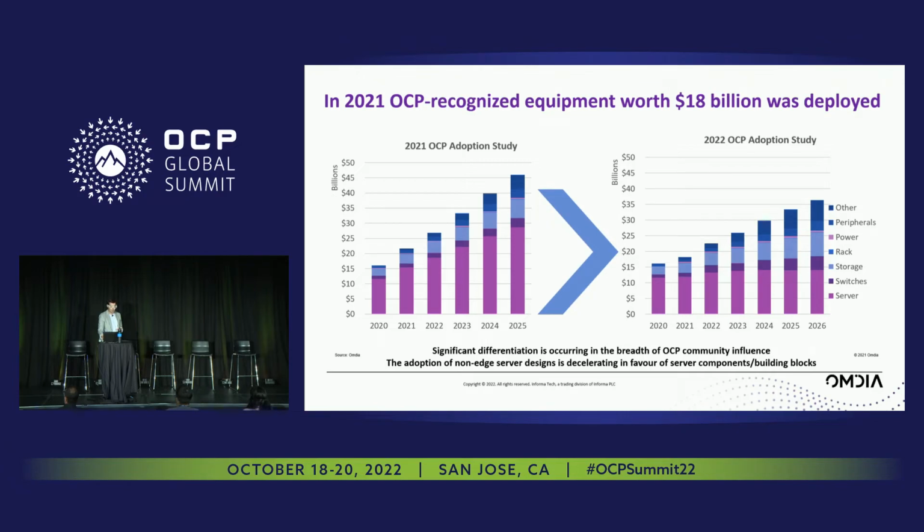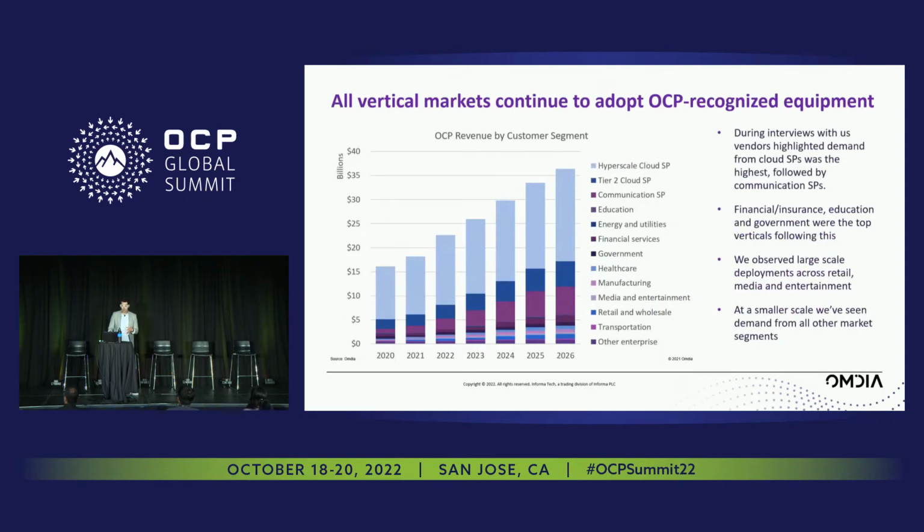So let's talk about who's buying it, right? Because I think that is the big question. So we have seen that, again, this year, the largest client is the hyperscale cloud service provider, but we continue to see tier 2 cloud service providers deploy it. And when we spoke to vendors, we heard, again, that communication service providers are deploying it. We have also continued to see a large number of commitments from really large communication service providers that they will, in the future, adopt it, which is why we have this forecast.